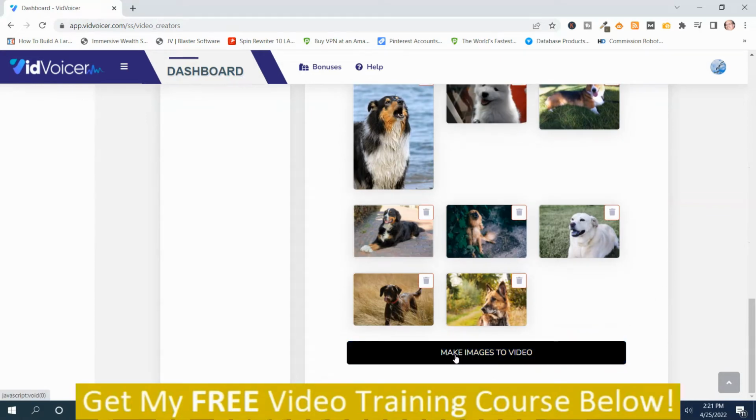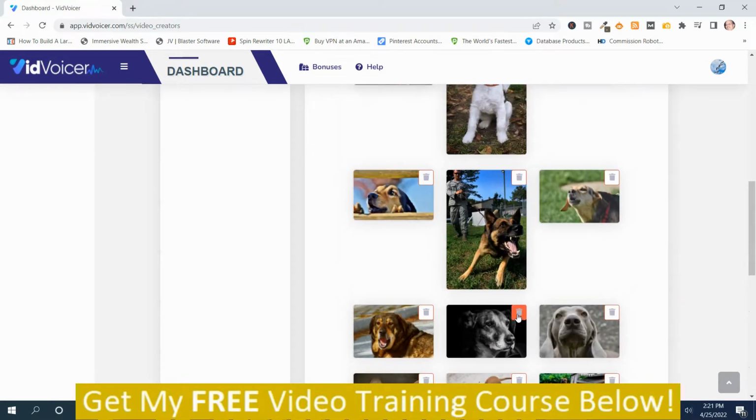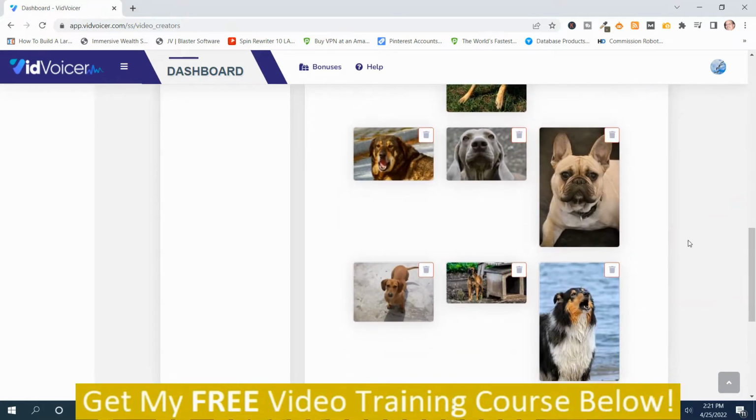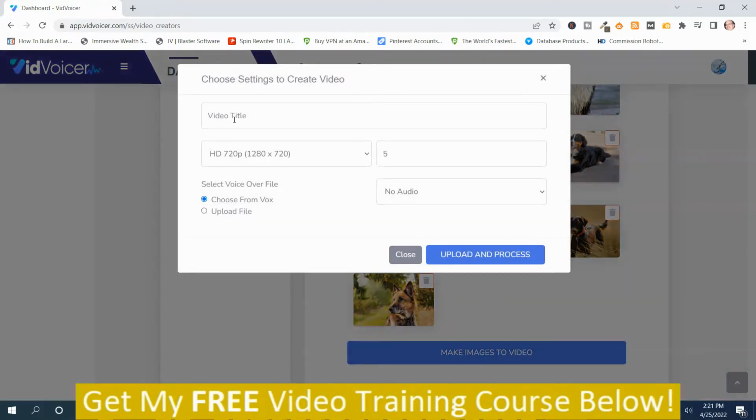You can make images into a video right here by pushing this button here. Now, if you don't like an image on here, you can delete it just by going like that, pushing the delete button or trash can button. And then you just go to make images to video. And this is where you've got the option. You name the video. We're going to call it test 2.